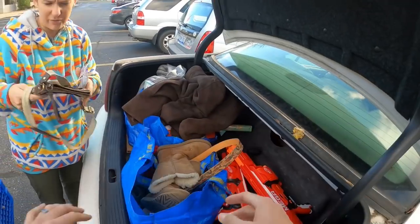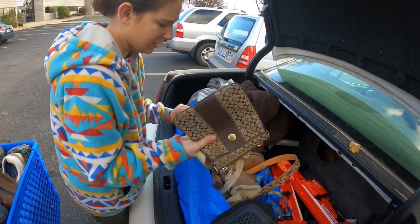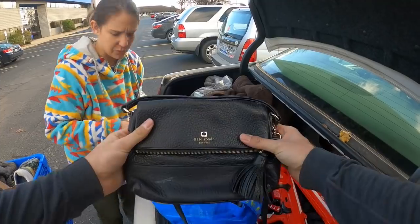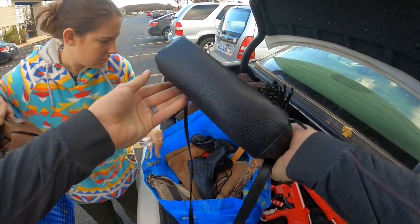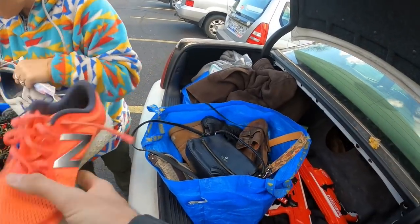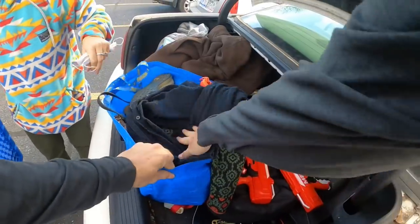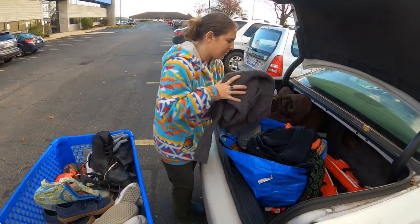I found some good random pieces, like this Coach purse. Got some Madewell, some Cashmere J.Crew. Kate Spade purse. Yeah, some decent shoes. We'll show you when we get home. Not bad for one stop and $100.